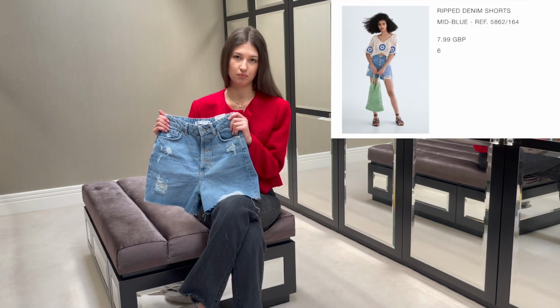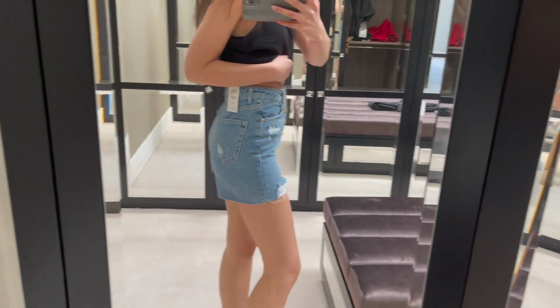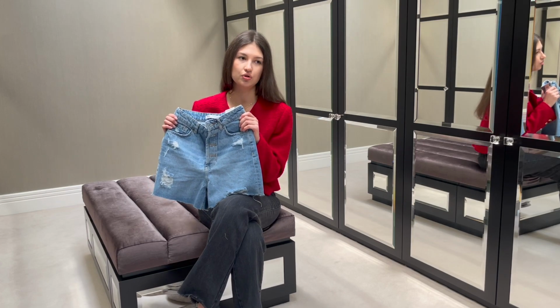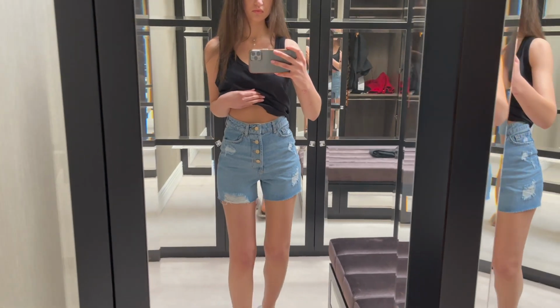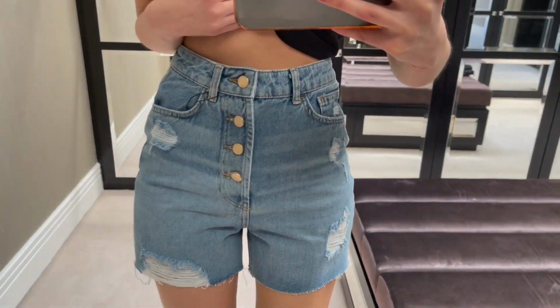The last piece that I bought in the Zara sale is the denim blue shorts. They are quite basic, but I really like the quality and I like how they fit. They're high-waisted, great for summer. They can be worn with any vest or t-shirt or shirt. I bought them in size 34. The price was amazing, like £10 or something like that. I like the buttons here, the color, great piece for summer.